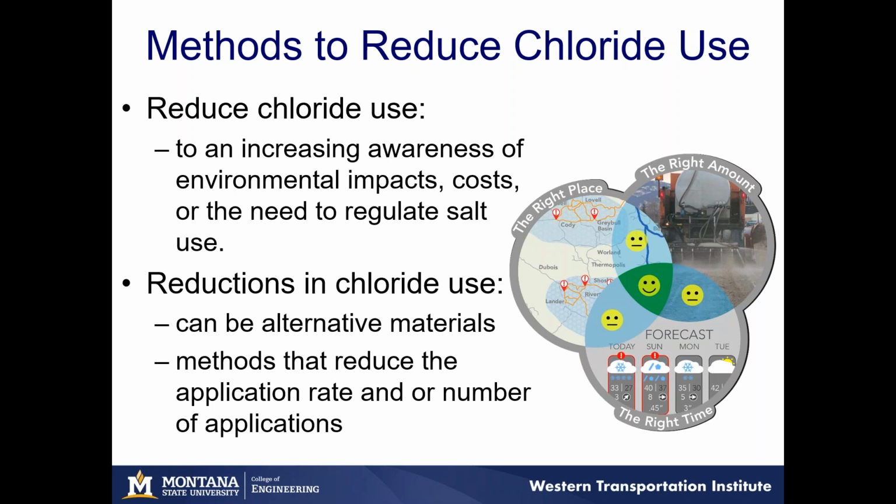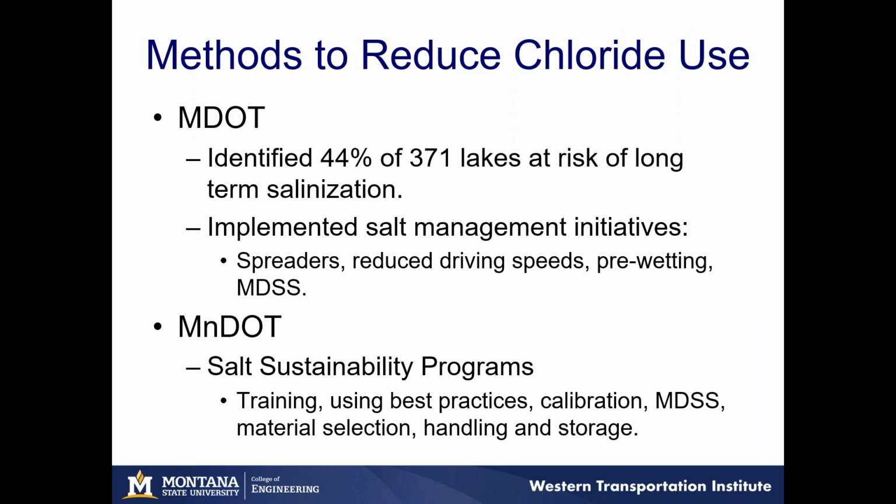Maybe you're going to look at alternative de-icing materials, or maybe you want to look at changing some methods so that you can reduce your application rate. Just a few examples that we highlight here, there's definitely more provided in the report, but Michigan, they identified 44% of almost 400 lakes that are at risk of long-term salinization. So that means that chloride levels are rising, and they're rising steadily over time to a point where once you get chloride levels to a certain point, you're going to see impacts to buried infrastructure like pipes. You're going to see impacts to humans through taste. And as you all know, it's very hard to remove chlorides.